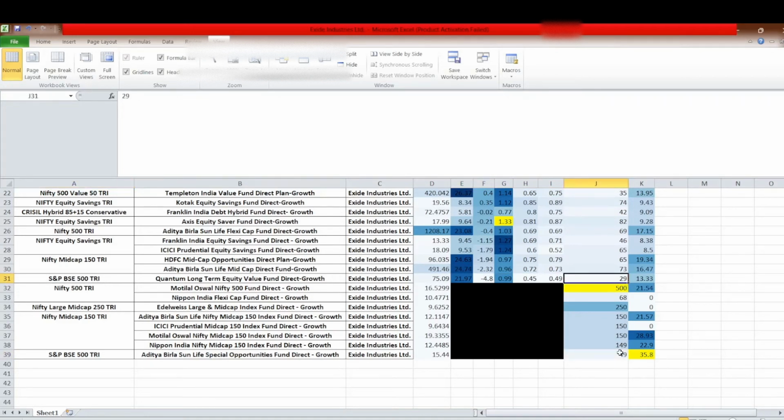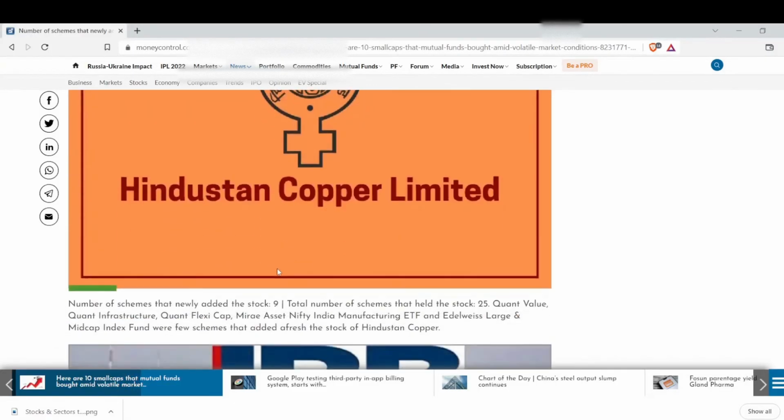But the company seems to be different. 49 companies are held by this fund, and it is 29. That too might be a reason for the low numbers. Let's take a look at this fund and see the performance in future. So that's it for Exide Industries, and let's move on to the next one, Hindustan Copper Ltd.